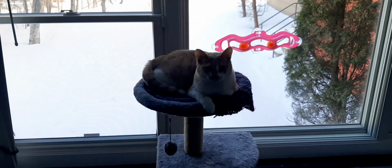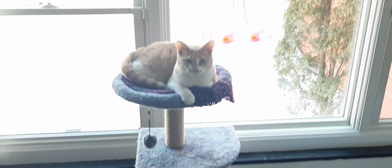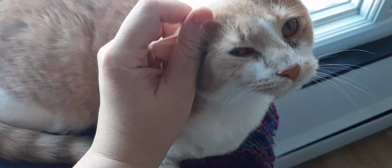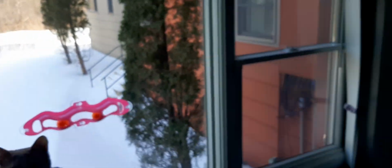And then we have the window. Hello. Hi. She does not like me right now. Are you gonna say hi? Hi. She's very precious. So yeah, there we have my window. My work is literally in that area over there. This is a nice side where I get to see people.